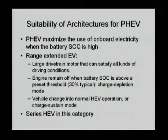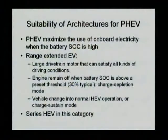So we looked at a number of architectures already, and we said there are 4 different types of PHEV and HEV configurations available. Among all those configurations, which ones are suitable for PHEV, which ones are not suitable? So we want to have a little discussion over here. PHEV maximizes the use of onboard electricity when the battery SOC is high. So that's how you use the battery energy.